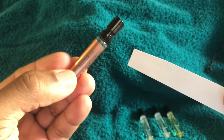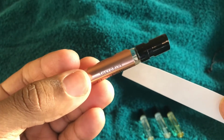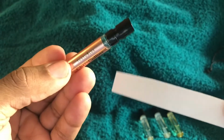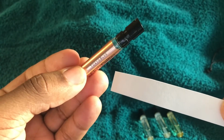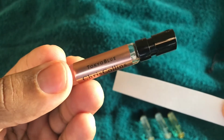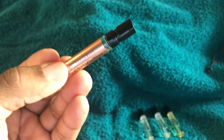But this one was another one where I was like, wow, it's a masculine floral, and I like it because I typically wouldn't like a floral fragrance to wear for me. Maybe a lady, but not for me. So Tokyo Blue, very well done, Chris Collins on Tokyo Blue as part of the Dark Romance collection.